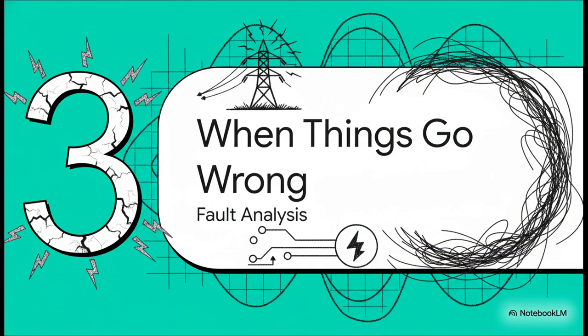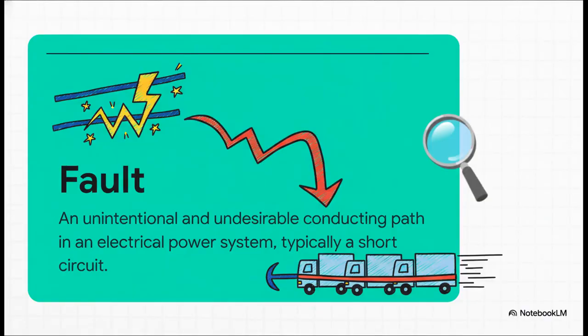Okay, so that's the grid when everything is running smoothly. But it doesn't always run smoothly. Things go wrong. A lot. So what happens when the system gets hit by what engineers call a fault? At its heart, a fault is just a short circuit. It's some kind of abnormal connection that creates a path of least resistance, causing a massive, and I mean massive, surge of current to flow where it shouldn't.